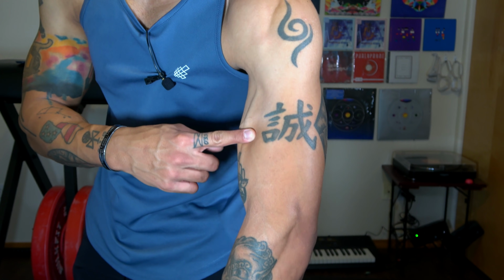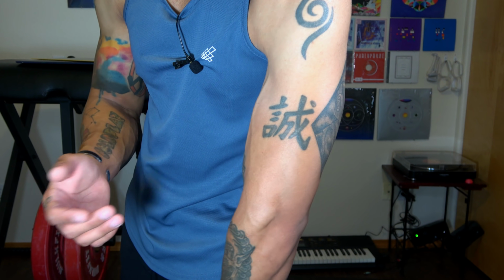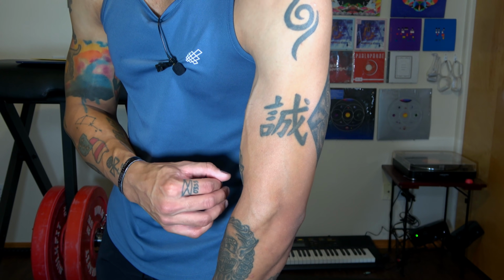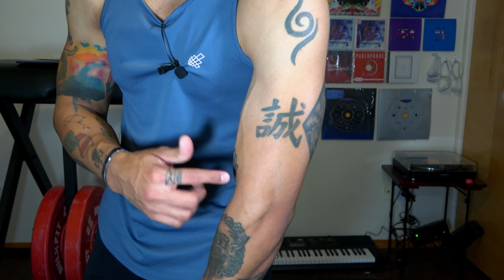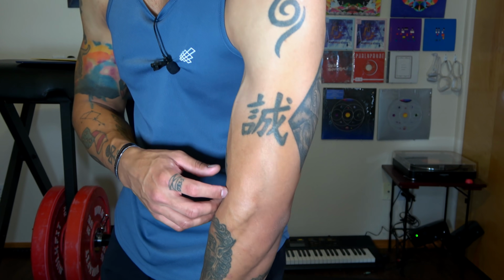Now this one is a Japanese kanji, which I'm pretty sure I translated correctly. I triple checked it, so I don't really know. I could be wrong, but that means sincerity, because I think sincerity is a pretty good thing to have. If you can't really trust certain individuals, then you kind of lose a lot. So yeah, I think that definitely holds true as far as some of my personal values. So it's kind of cool to have that one.